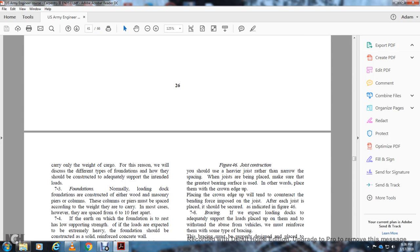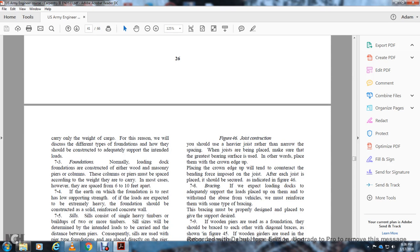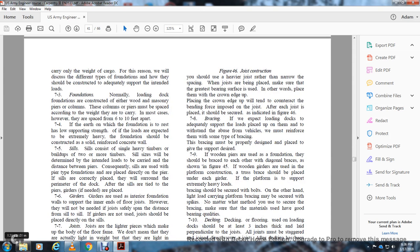For this reason we will discuss the different types of foundations and how they should be constructed with adequate support for the intended loads. Foundations. Normally, loading dock foundations are constructed with either wood or masonry piers or columns. The columns or piers must be spaced according to the weight they are to carry. In most cases they may be spaced 6 to 10 feet apart. If the earth within the foundation has low supporting strength and the loads expected are extremely heavy, the foundation should be constructed with a solid reinforced concrete wall.